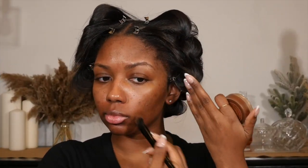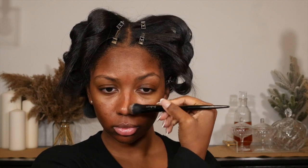For my makeup today, you guys, I'm using a little bit of a different technique. This is the viral Hailey Bieber, Kendall Jenner makeup artist hack where you put your contour and your blush underneath your foundation. I do just have to say though, y'all, that is not new. Makeup artists, drag queens, anybody that's wearing heavy makeup has been doing that for literal years.